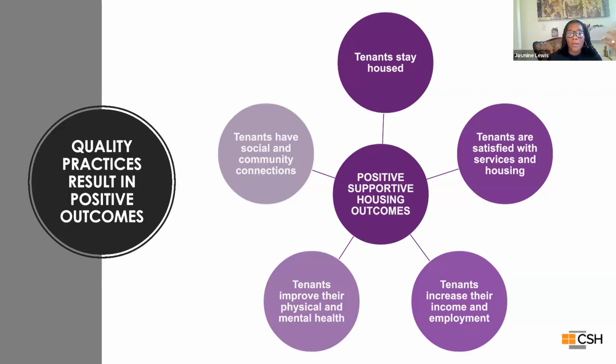You folks discussed in the last exercise how you are tracking the success of those clients. Some other ways we can look at that: tenants stay housed. Tenants are satisfied with the housing services and the housing itself. Tenants increase their income and employment. Tenants improve their physical and mental health, and tenants have social and community connection. All of these are real positive supportive housing outcomes. They could be gathered through a couple of different data sources.